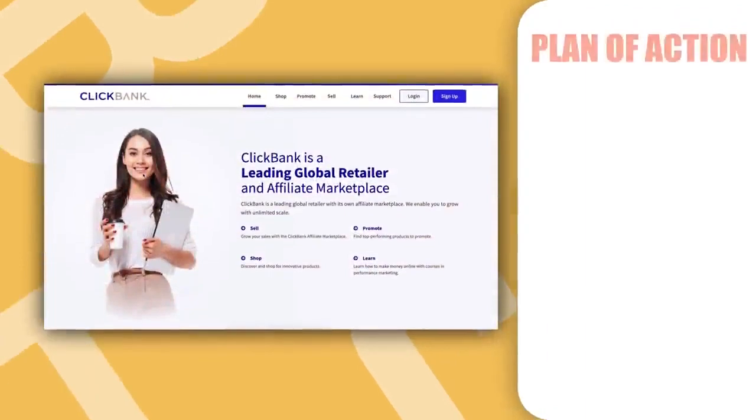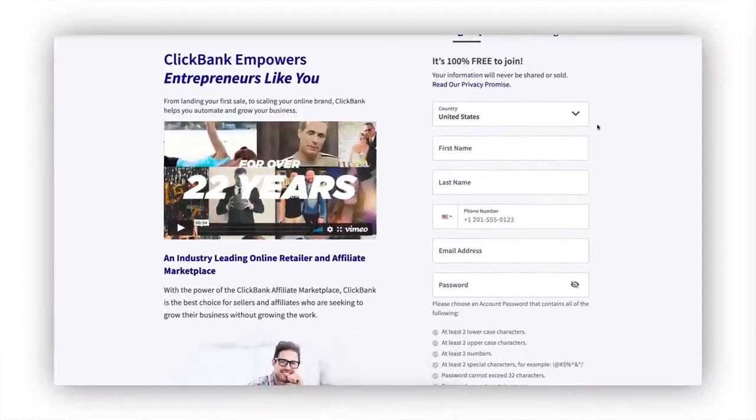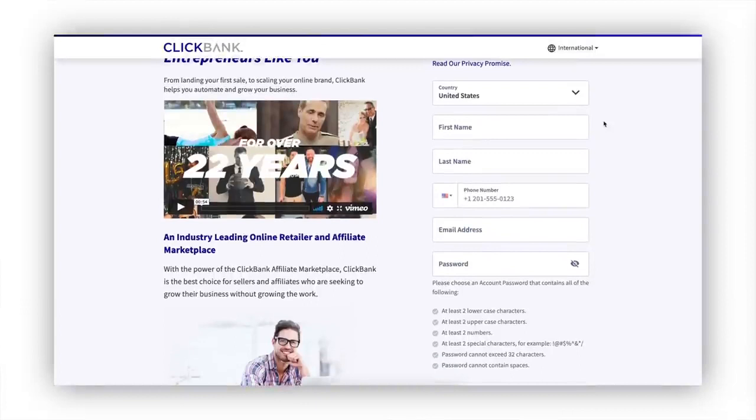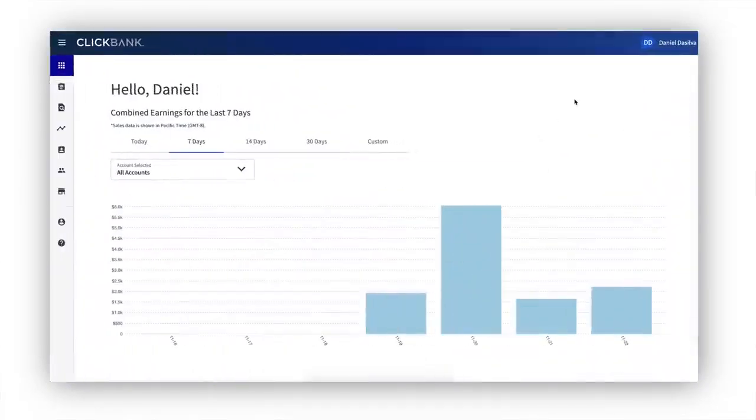But in reality, the very first thing we're gonna do is we're gonna head over to ClickBank and we're gonna click the sign up button and we're gonna register an account for you. So again, just make sure you fill out all of this information with your correct credentials. Now, once you sign up for ClickBank, it's gonna prompt you with a dashboard like this.